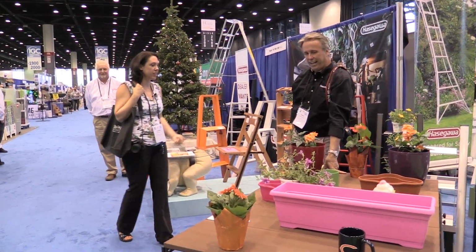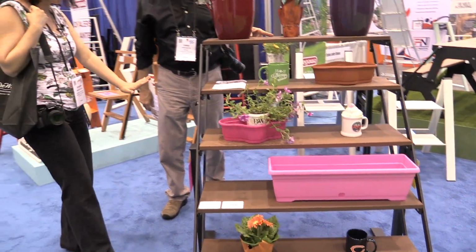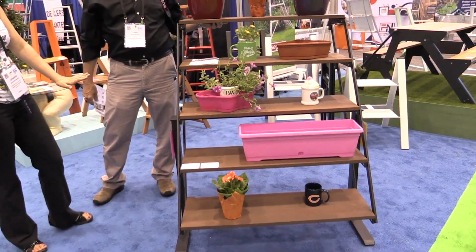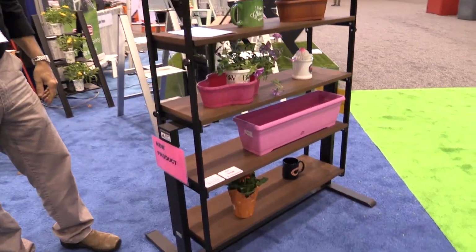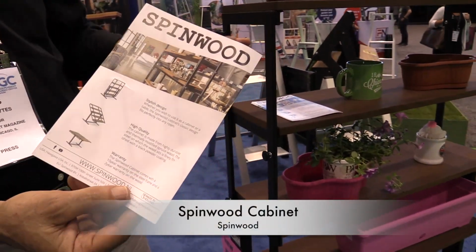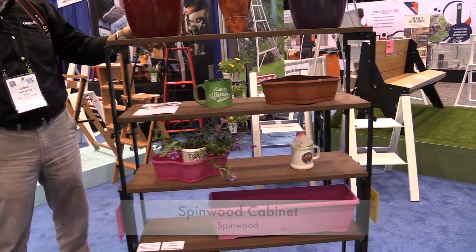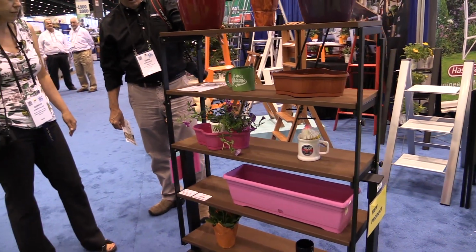Hey, babe. Hey, Chris, what you got here? Check out this beautiful table. Whoa, whoa. That converts into a slanted, stylish shelf, or, wow, and it doesn't even break anything. It's a bookcase. Look at that. This is from Spinwood. Spinwood is a Dutch company. Spinwood, it spins right into place there. Dutch company that now has a representative here in the States, and they are selling this really cool new product.